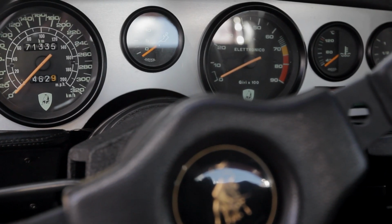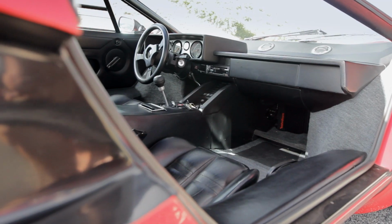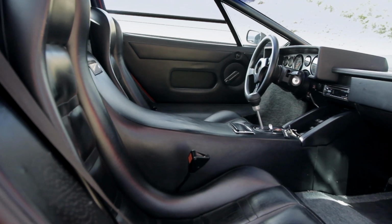Air conditioning doesn't work, the speedometer doesn't work. I mean, there are those quirks, of course. However, this is a 30-year-old car with 70,000 miles. This is not a garage queen. It's actually holding up pretty well, all things considered.